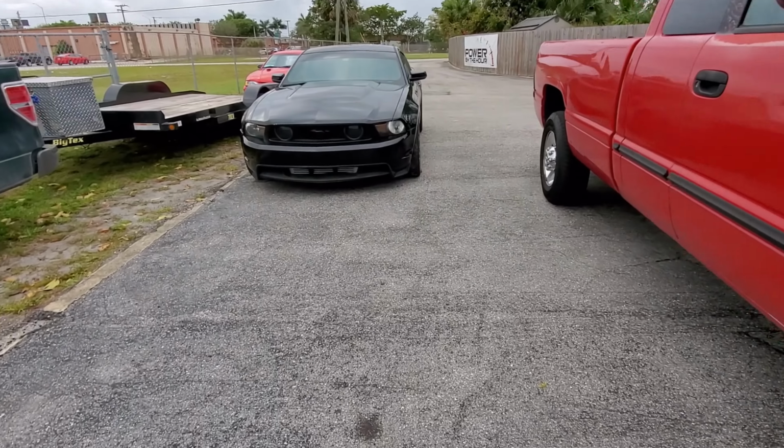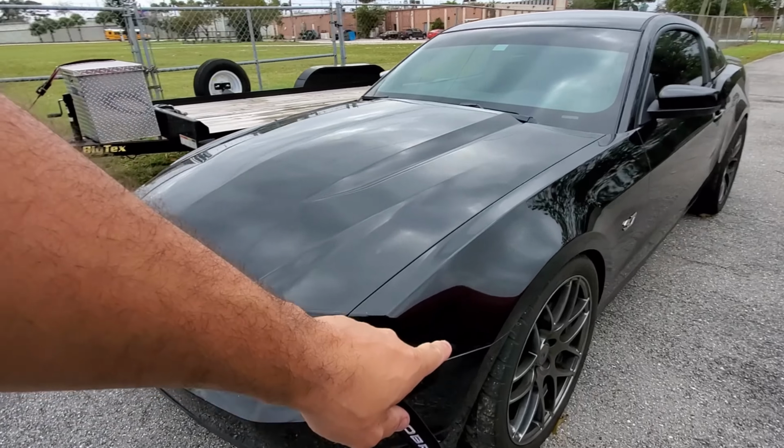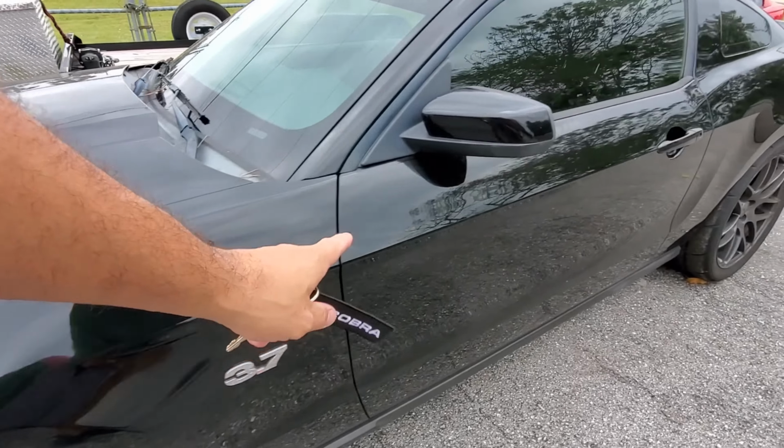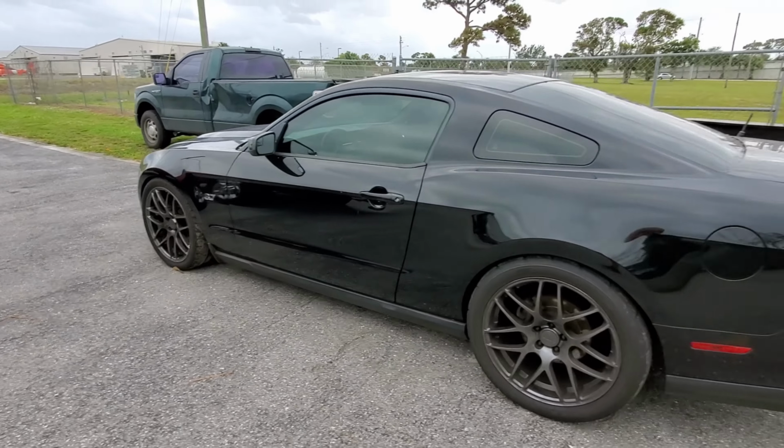That's not it. This is Jeremiah Camp's car. Just recently got a Gen 2 motor upgrade and a shitload of boost. I might review it again now that it makes about 100 plus more horsepower. But this car.